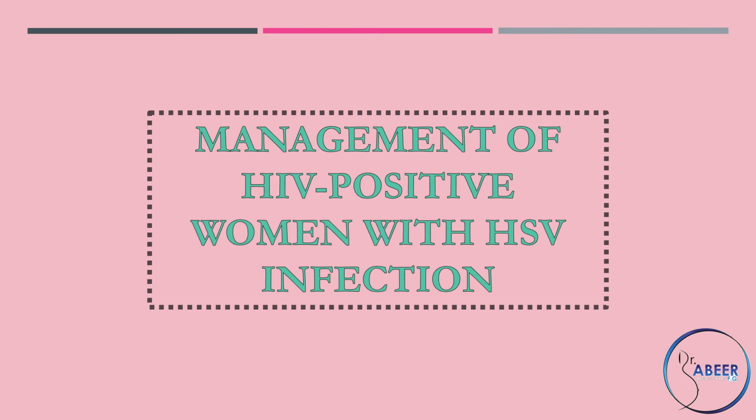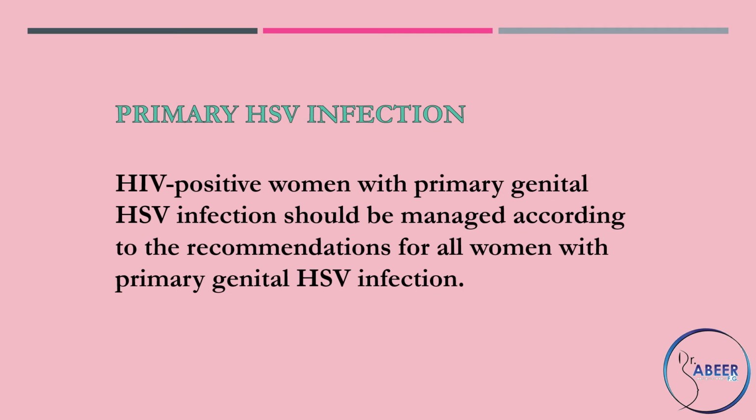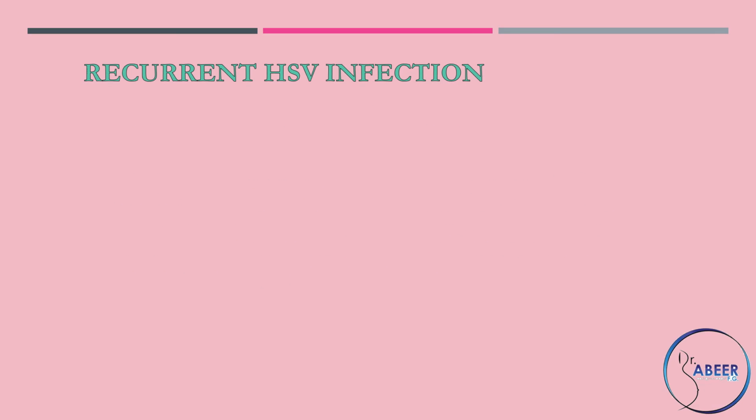Management of HIV-positive women with herpes simplex virus infection. Primary HSV infection or herpes simplex virus infection. HIV-positive women with primary genital HSV infection in the last trimester of pregnancy should be managed according to the recommendations for all women with primary genital HSV infection. Recurrent HSV infection or herpes simplex virus infection.